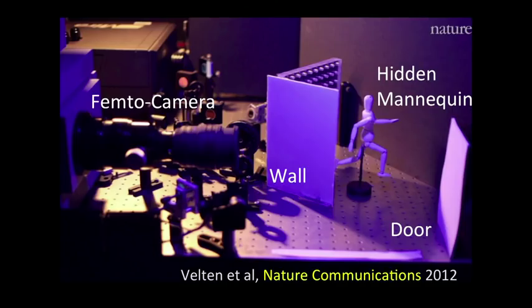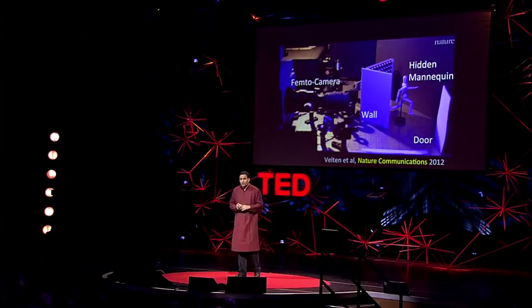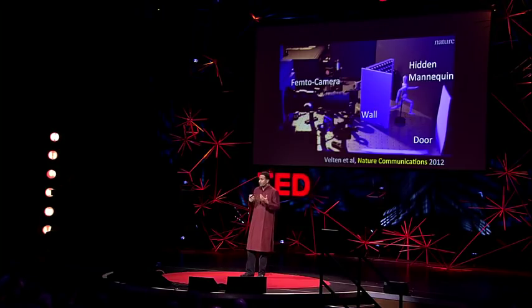And it's not science fiction. We have actually built it. On the left, you see our femto camera. There's a mannequin hidden behind a wall, and we're going to bounce light off the door. So after our paper was published in Nature Communications, it was highlighted by Nature.com, and they created this animation.